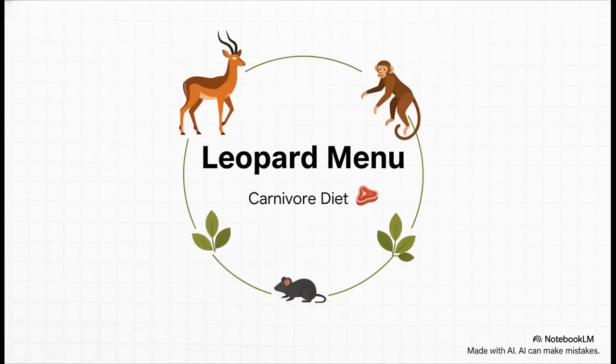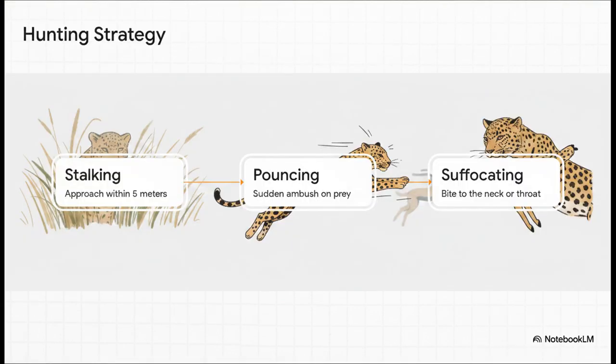And their incredibly varied diet? That's the exact secret to their massive geographical distribution. They're highly opportunistic, so their menu is huge. Generally, they prefer medium-sized prey weighing between 10 and 40 kilograms. Think impalas and bushbucks. But if those aren't around, no problem. They'll happily shift gears to monkeys, primates, or even small rodents and birds. In fact, researchers have recorded leopards successfully hunting over 100 different prey species. That's just wild. The execution of the hunt itself is a total masterclass in suspense.